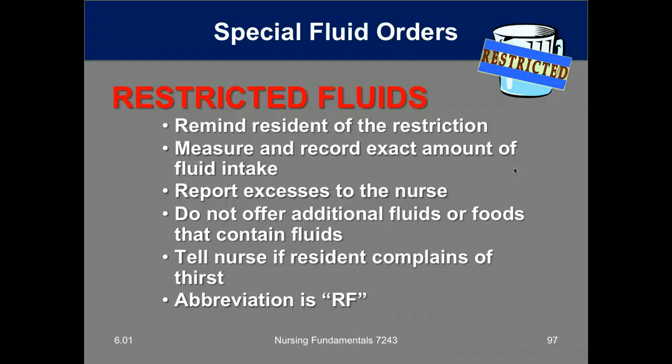If we restrict fluids, you have to remind people that they can't have things to drink. Measure and record the exact amount of fluid that was taken in. Report any excesses to the nurse. Do not offer any additional fluid or foods that contain fluids. And tell the nurse if the resident complains of thirst.